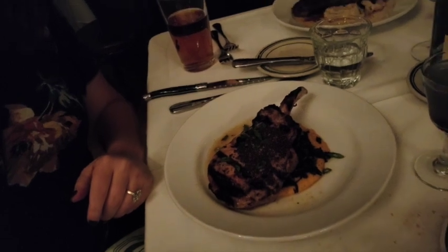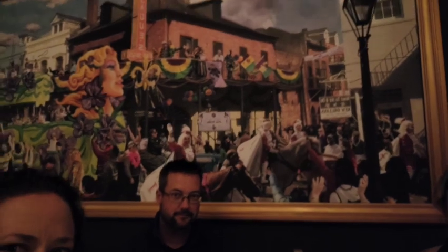We are at Two Jacks in New Orleans. There's Chris with his ribeye. Big ribeye guy. And that is my pork chop. There's Christine. She also got a ribeye and an old fashioned. But look how beautiful this place is.